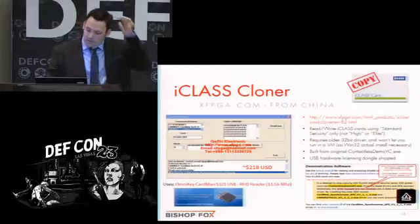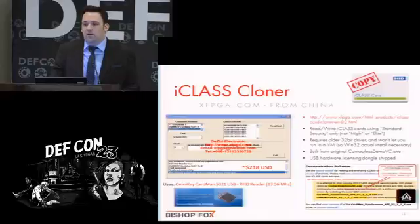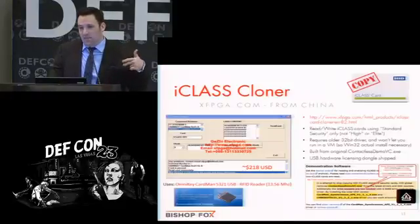And cloning, and I'll get into a little more details about it, but there's a number of cloners that have come out based on some of the vulnerabilities in iCLASS, and the quickest and easiest that I've come across is the one that you buy from China. It's funny, this is by far the easiest, just point and click, making clone copies of high frequency iCLASS cards.